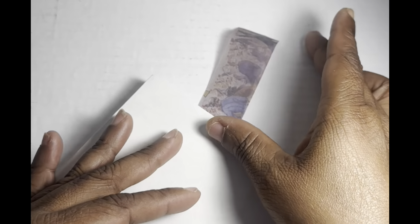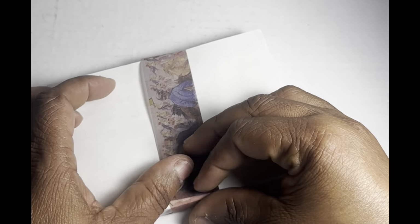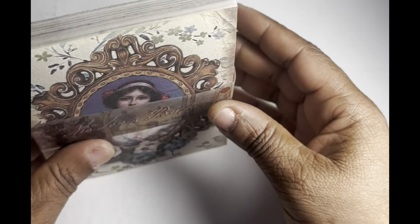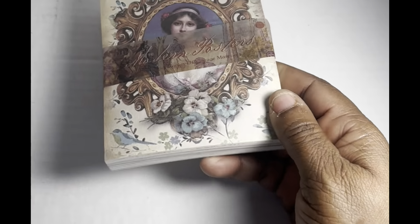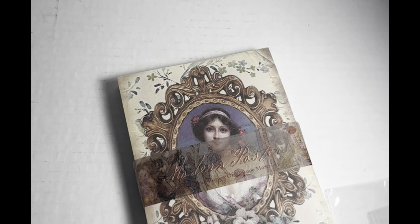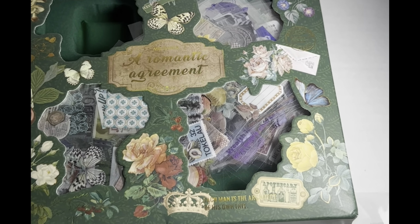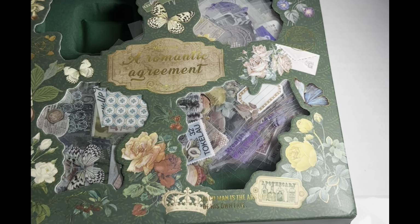But I know that Mr. Paper has some items that I really want, and some of it was out of stock. So I'm gonna keep checking there. I'm not mad at any of this, but these transparent stickers from Mr. Paper, so far so good. Once I get to using them, then we'll see more.